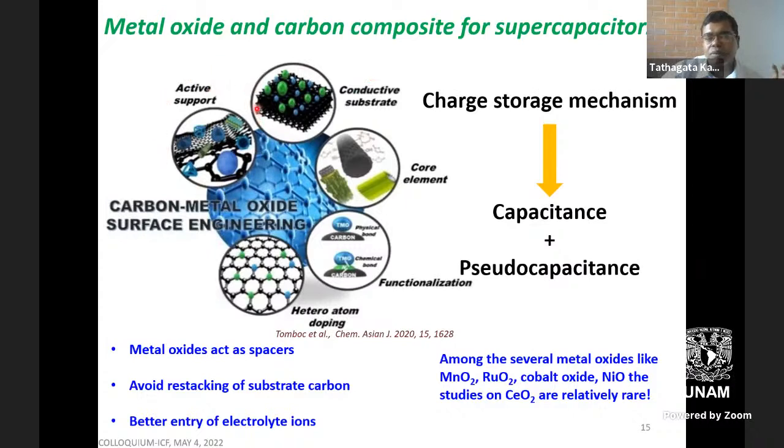It has an active support of the carbon. The carbon substrate is conducting in nature. The carbon has some core elements. Suppose, for example, if we functionalize the carbon, it will behave in a much better manner. But we haven't worked on this area till now. But at the same time, transition metal and carbon have two different kinds of bonding. One is a physical bond, just like sand on a piece of paper, and the other one is a chemical bond, where there is a true chemical bonding between the metal oxide and the carbon. And the carbon can be doped with heteroatoms like nitrogen, sulfur and other materials. It can be doped. What is the exact role of the spacers, of this metal oxide?